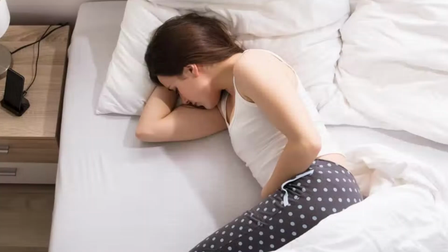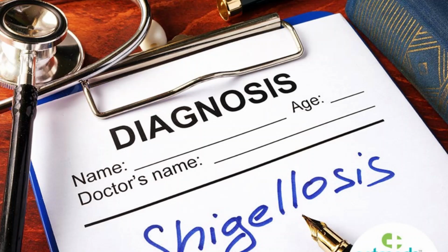Okay, now I will tell you about the diagnosis of Shigella. Diarrhea and bloody diarrhea can result from a number of diseases. Confirming a Shigella infection involves taking a sample of your stool to be tested in a lab for the presence of Shigella bacteria or their toxins.